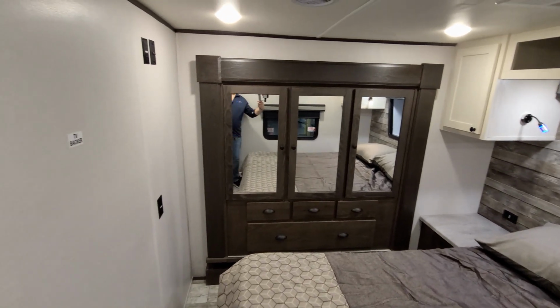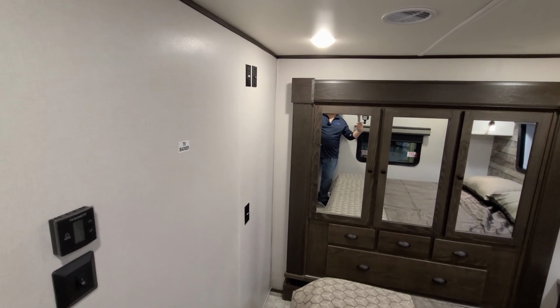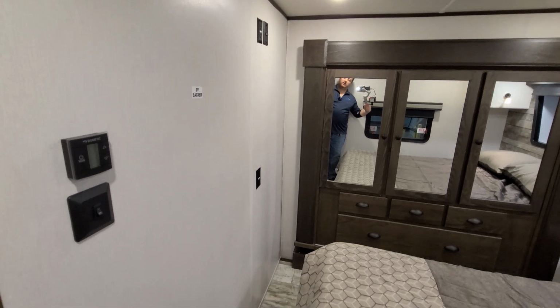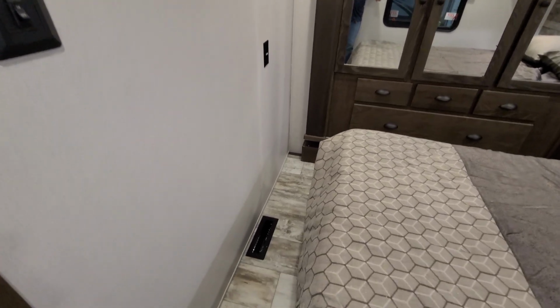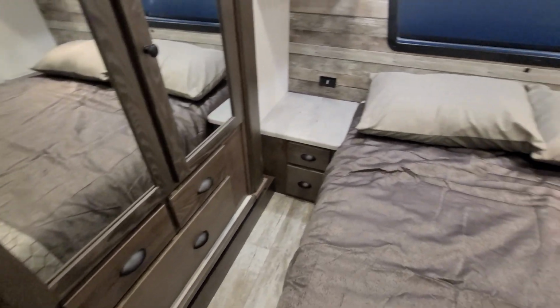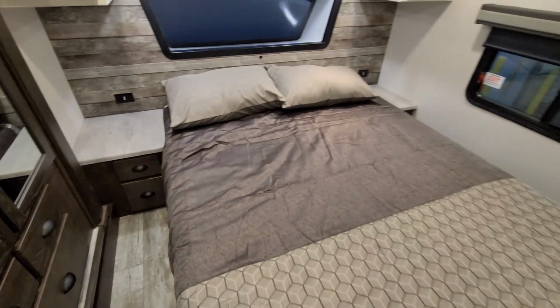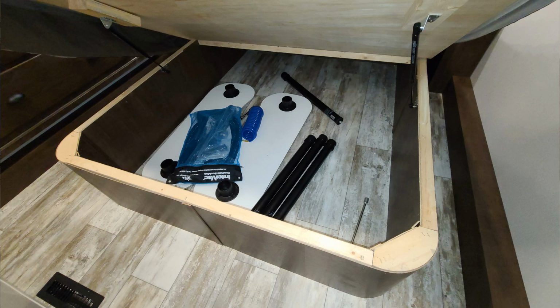Now at the foot of the bed area here on the wall, you have TV hookups if you wanted to do a TV, the second AC control, and a light switch. And then you have room to walk around the bed if you want. The bed will actually raise up, so there is storage under the bed, and you can see in that picture there, it has a couple of the tables that go in the garage area with the poles and stuff there.